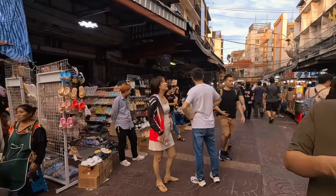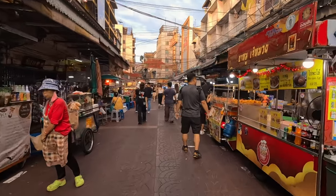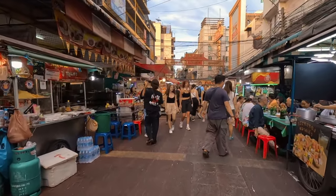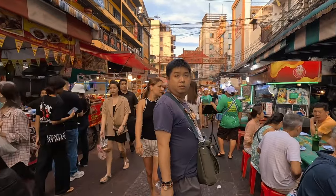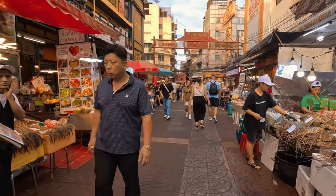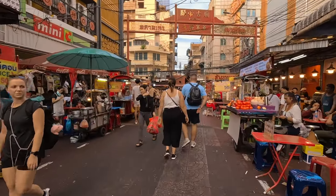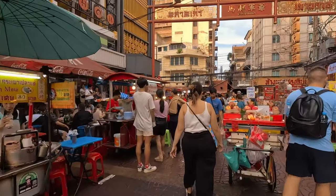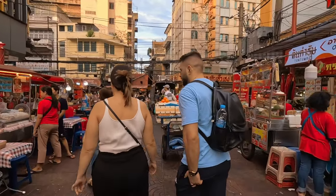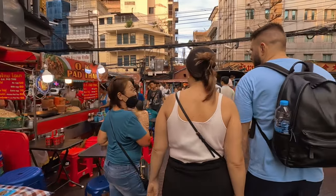Let's go back now to Yaowarat Road to get to where I am planning to go. I'm really glad that I visited Chinatown. I was actually kind of hesitant to come here because the original plan was to go to another nightlife street full of nightlife events, but I chose this area as opposed to the original plan.